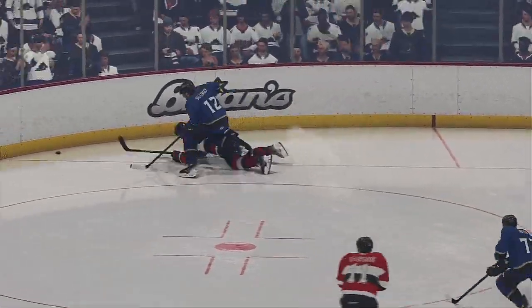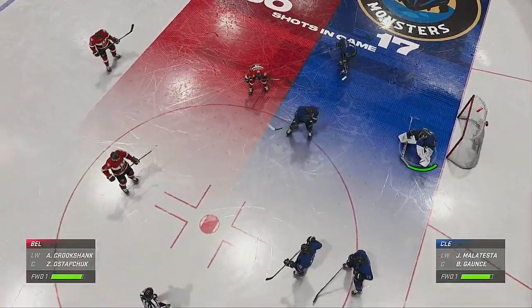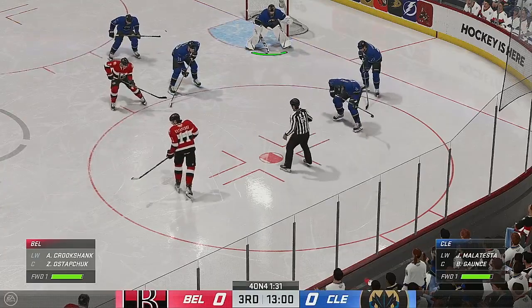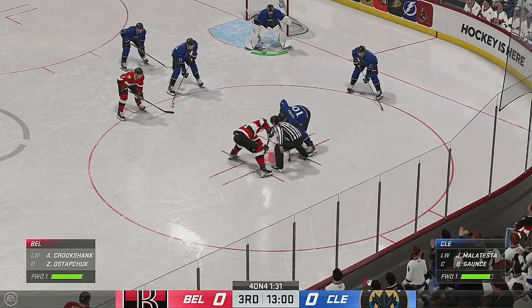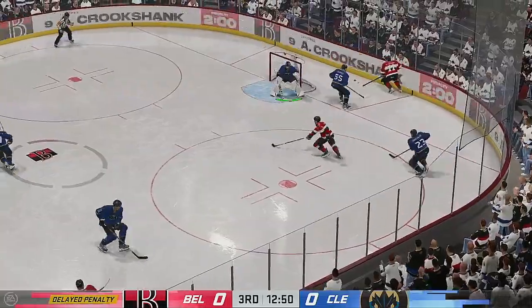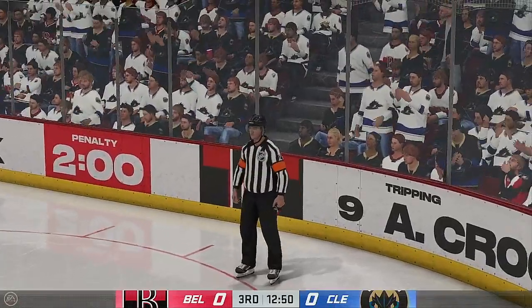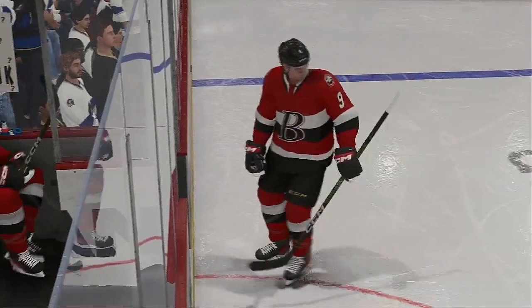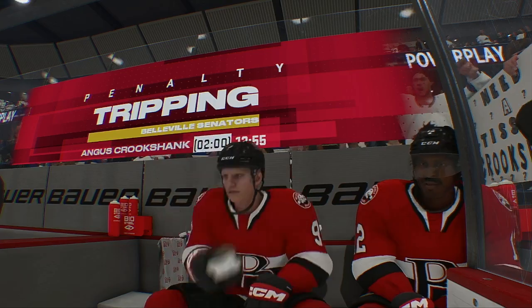Batten down the hatch. Touches. Things should open up here with a little 4-on-4 on the ice. 4-on-4 can be pretty confusing when it comes to coverage. You know that your defense have the forwards. Well, you can't do that or you're going to find your way marching over to the box. Penalty coming up as the play's blown dead. The Senators are going to be shorthanded as they are called for tripping.